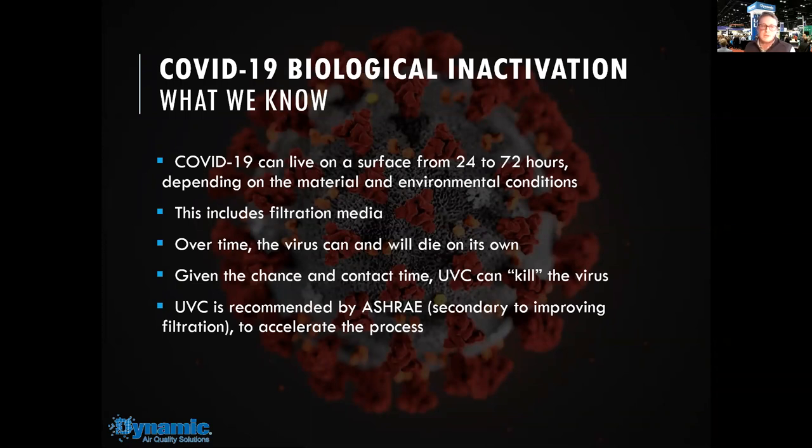Just to touch on the ASHRAE recommendations, it's important to note that UVC is a recommended technology by ASHRAE, but again, it's secondary to improving the filtration. The reason is when you inactivate a virus or a mold spore or a biological of any kind, it doesn't just get zapped and go away. You now have inactivated virus particulate floating through your airstream, so you still want to filter that out. If you have UVC through your ductwork and it's killing all of the virus, it's not making it disappear, so you still want improved filtration to make sure you're removing that inactivated virus or mold or pathogen, whatever it might be.